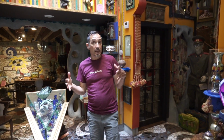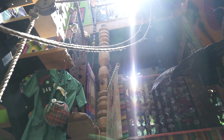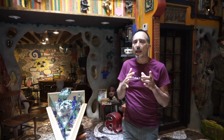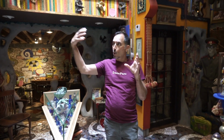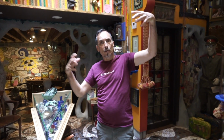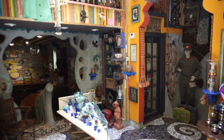So here we are in what I would refer to as the core of the house. This is my 30-foot tall atrium with a giant skylight. So imagine an Italian villa where there's a central courtyard and all the rooms are kind of overlooking this central space. So that was the concept. When I was building this, I wanted to replicate an Italian villa.